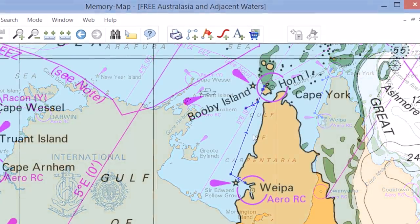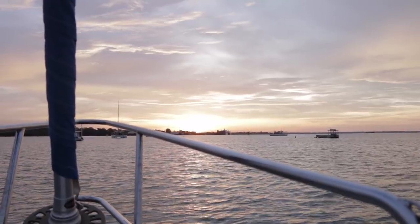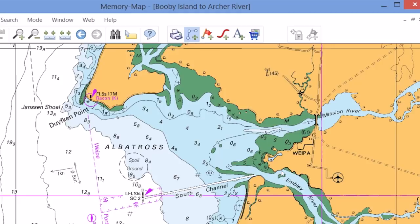Our work in Weipa was done and it was time to head to the Torres Straits. We were waiting for just the right tide and some wind to pick up. We just went for a little bit of a look, just hiding behind Doifken Point, to see if we can pick up a little bit of fish for the cruise.